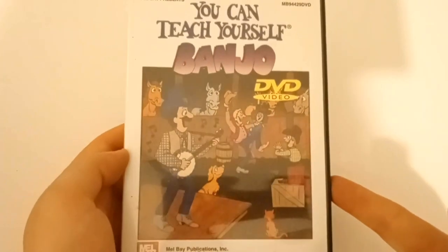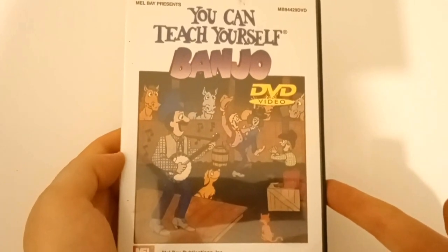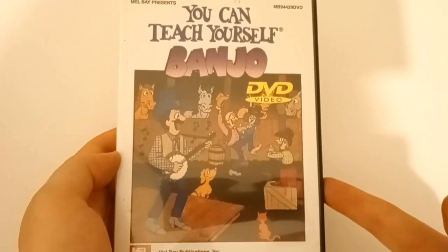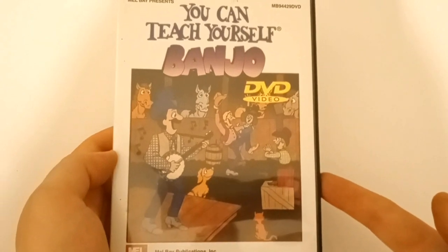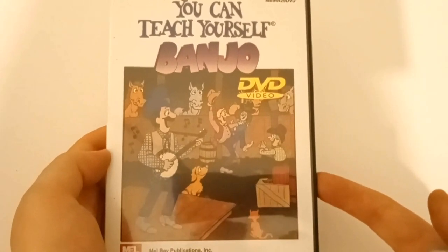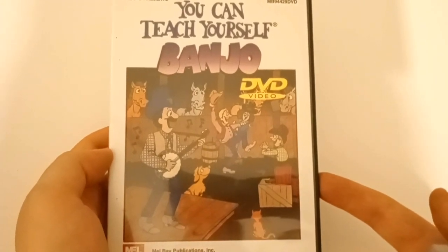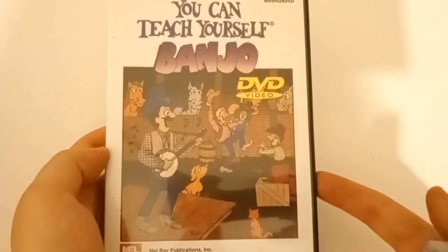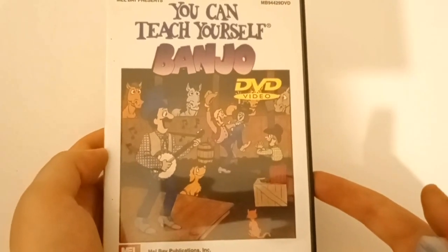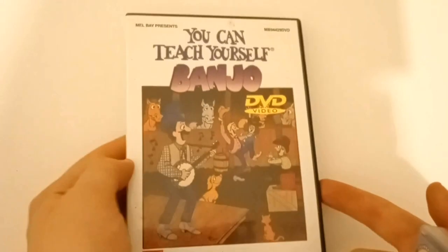I also have a DVD of it, How to Learn Banjo, and I never learned. I just couldn't get the knack of stringed instruments. I know drums. I played guitar at one point, but I could never figure out how stringed instruments work. I played a bit of keyboards. I can play a bit of harmonica. I want to learn bass at some point. I feel like bass is an instrument I could handle. But yeah, play banjo. I've never watched this. I could never learn it.